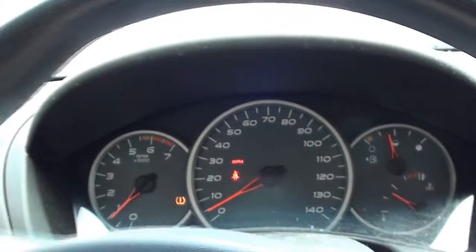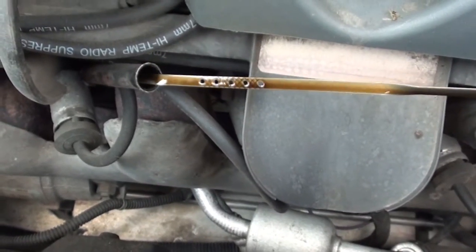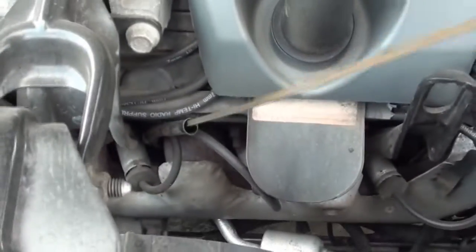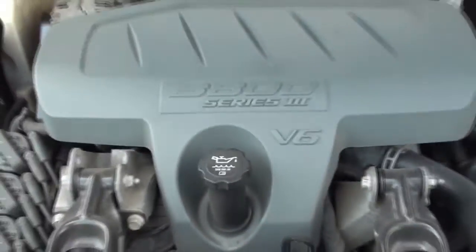So I'm going to move it up the driveway. There's good. And we got a peek under the hood. A little dirty. I always used to clean it up. Yeah, not too bad. It's not looking too terrible. It looks like it needs to be changed. So, alright. Get it up off the ground and I'm going to change it.